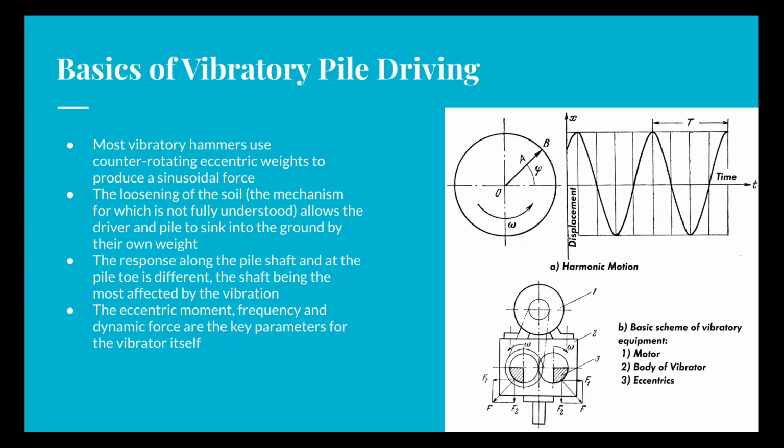The basics of vibratory pile driving are deceptively simple. Most of them use counter-rotating eccentric weights to produce a vertical sinusoidal force. The horizontal forces are canceled by the way the eccentrics are synchronized. In some cases, they're synchronized themselves. The loosening of the soil allows the driver and the pile to sink into the ground by their own weight.